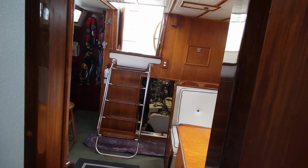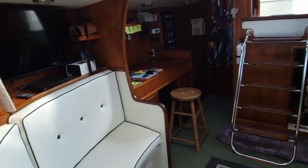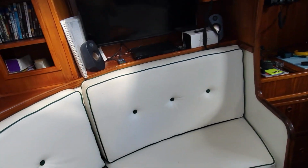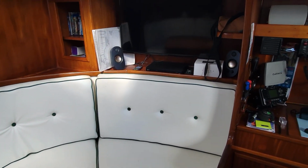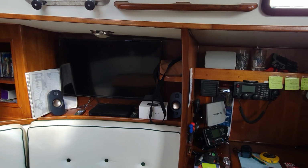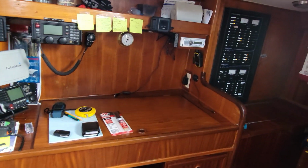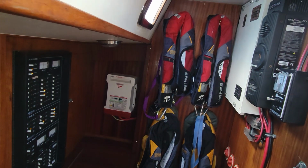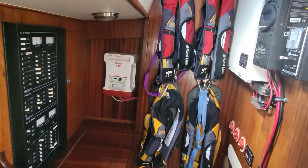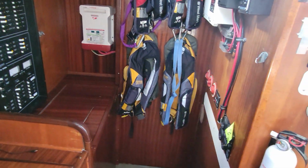So continuing on, is the salon. I have the engine room doors open. This side is a little settee. Let's see if I get back far enough. Has a flat screen, it's 32 inch. Here's the nav station. Several inflatable, still good, offshore life jackets. Has wind generator and solar. Has almost 1,000 watts of solar. 400 watt wind generator.